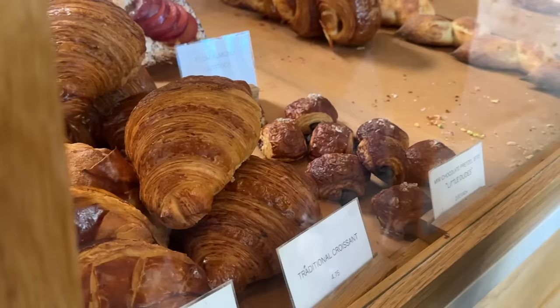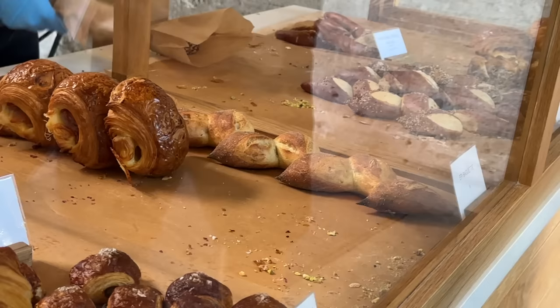By Backhouse, which sells artisan bread and pastries. Usually they have a lot of different pastries to choose from, but we went a little later, so there was less of a selection. So if you want to get the good stuff, definitely make sure you go early. But we did end up picking up two things for us to try today.